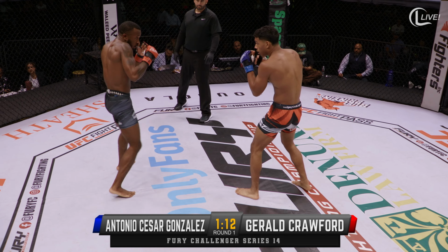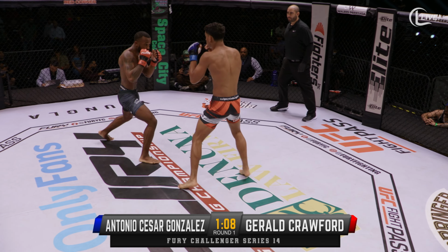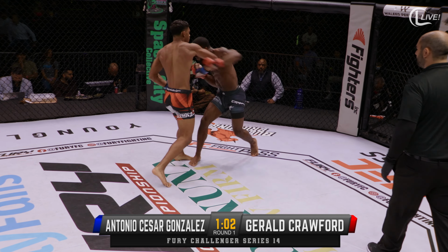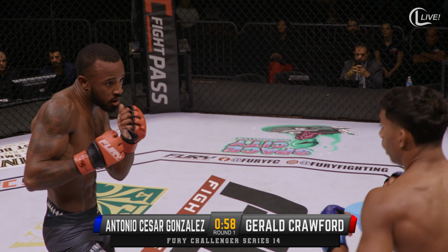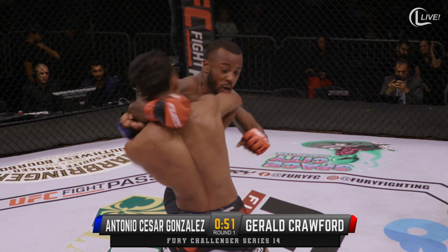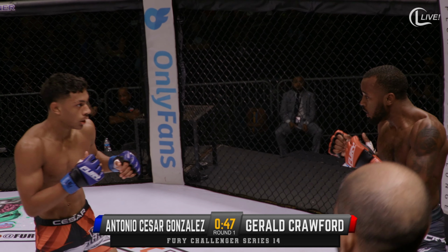Teams often have styles, and Gonzalez's team, they're like a close quarters boxing style gym. So despite this fight being dangerous and challenging, I do believe this is where they do best. Nice open stance kick to the body there from Crawford. Oh man, that left clipped him pretty hard. Man, these guys are throwing sharp, hard punches.